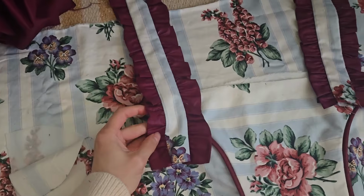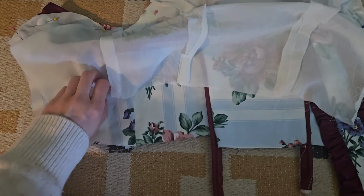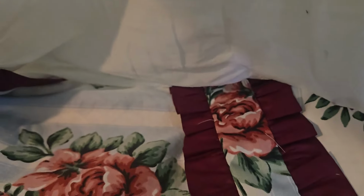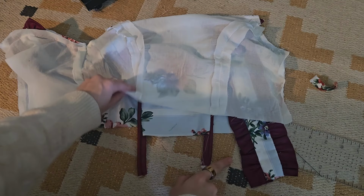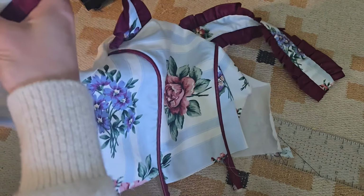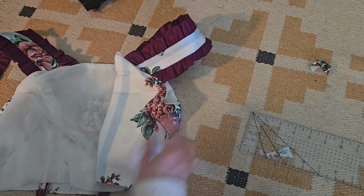I maybe end up making these a little too wide with the ruffle, but I think you'll be okay. Hopefully. Uh-oh. That probably won't work out. I might have to fix that. Oh no. Oh no.